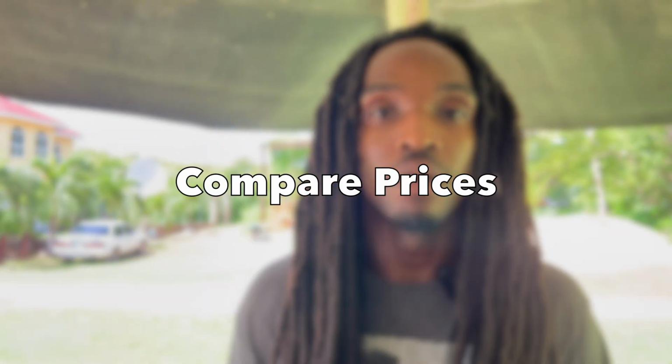Number 3, compare prices. I have saved so much by shopping around for prices, because different hardwares price their products at different prices. Some hardware stores will sell certain products for twice the price of other hardware stores. It was just the other day that I was buying the material for the crown moldings. So I called around to multiple hardware stores in Kingston and Portmore. And they were telling me prices anywhere from $8,000 to $10,000 for one length of 1x12 by 16 wood.